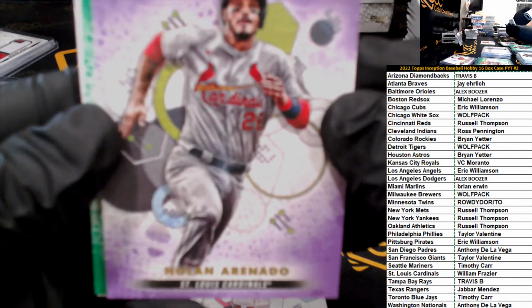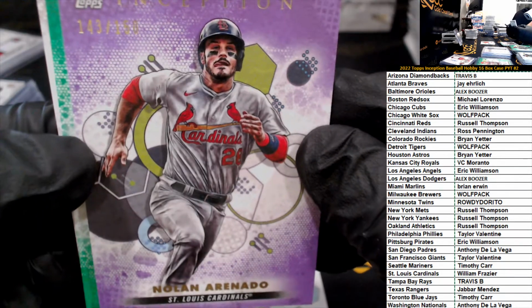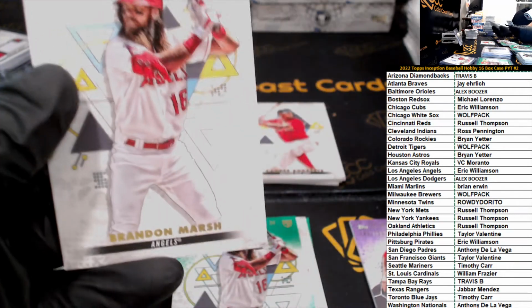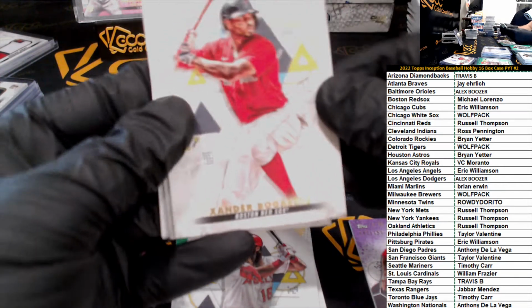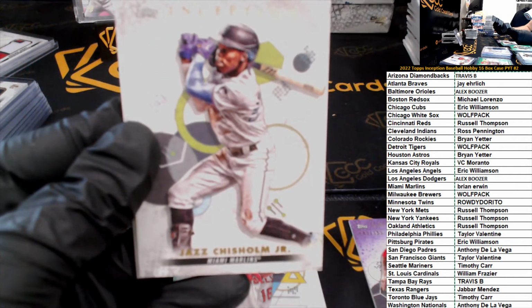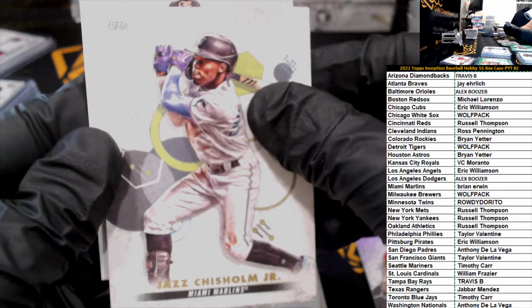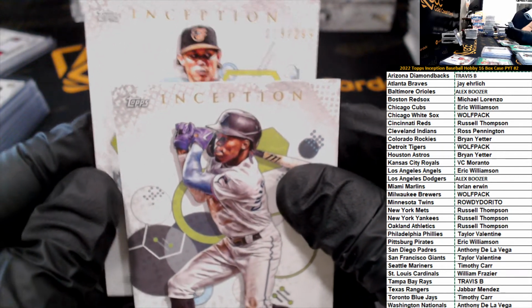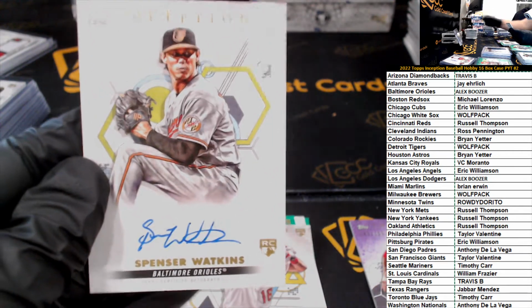All right, Nolan Arenado, numbered 143 of 150. Brandon Marsh, rookie for the Angels. Cronenworth, Brandon Marsh again. All right, then we got Bogaerts. Chisholm. And number to 299 for the Orioles. Spencer Watkins. Going out to Alex.